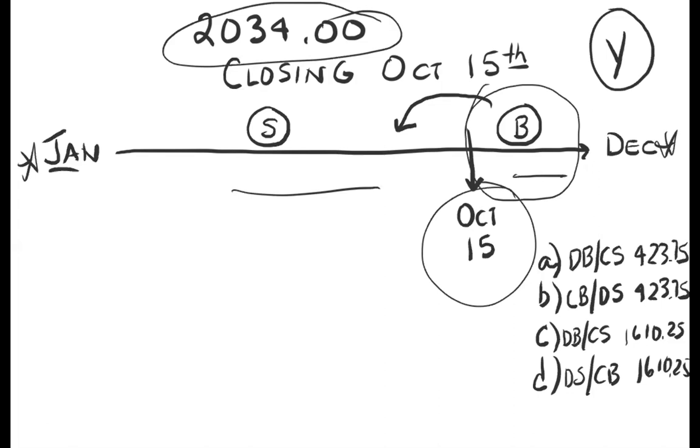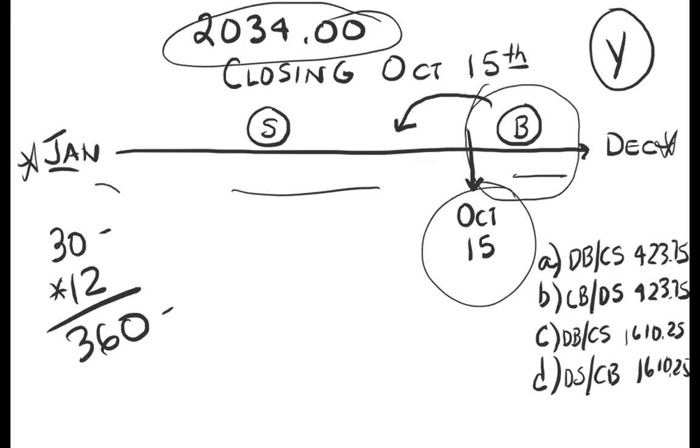So when we calculate the days for the years, we end at January 30. For pre-licensing, they consider every month to be 30 days long, and 30 times 12 is 360. So it's a 30-day month and a 360-day year. That's the way they do it in pre-licensing. January has 30, February has 30, March has 30, April has 30, May, June, they all have 30, regardless of how many they really have. For the purpose of our calculations, every month has 30 days.